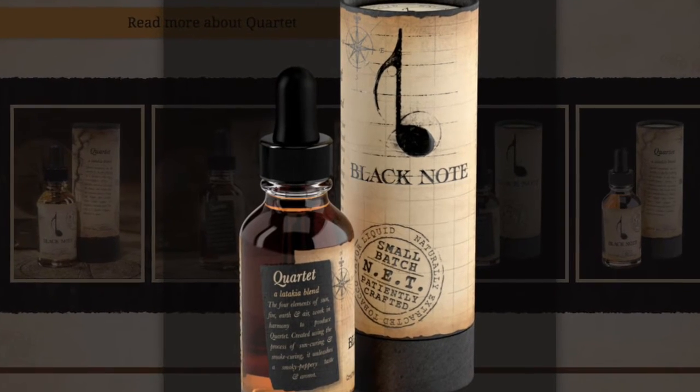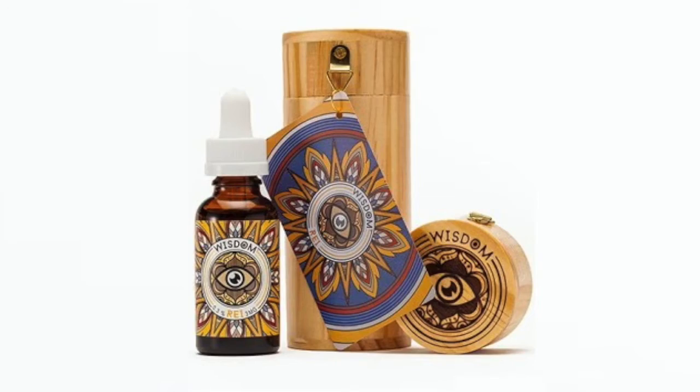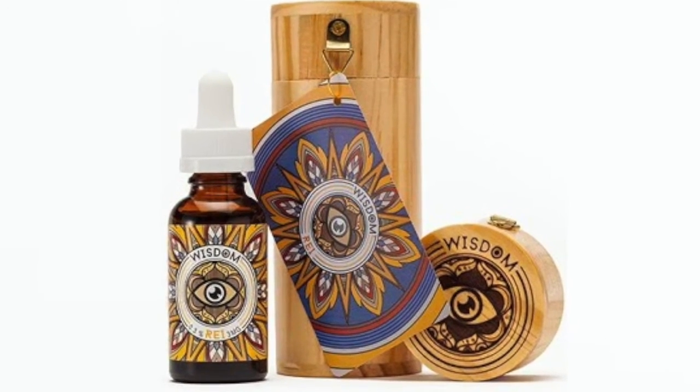Number 2, Quartet by Black Note, $39. And Wisdom, $39.98. Could you imagine spending $40 on a 30 ml bottle? That's a lot of money.